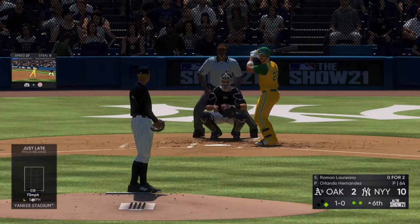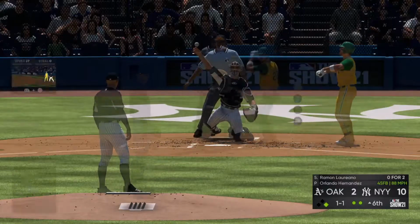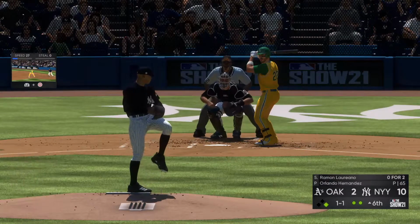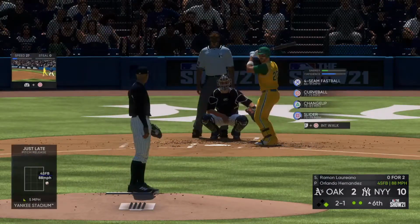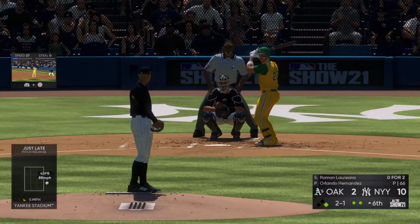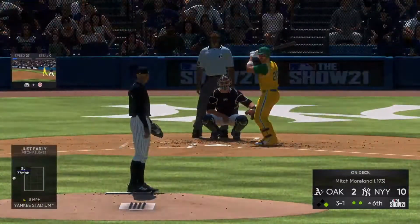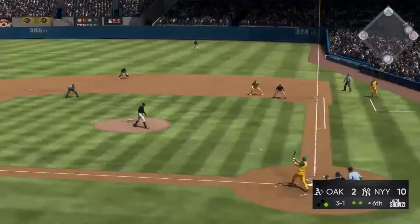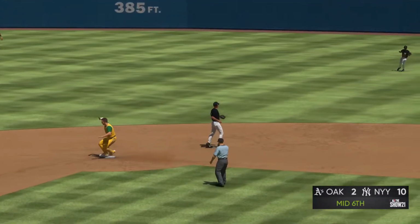Ball 1 to start the at-bat. Good fastball down around the knees there, taken for a strike. And he takes one off the inside corner for ball 2. 2 balls and a strike. Here it comes. I got 3-1. 3 balls. If I'm in the box right now, I'm coming unglued. He is going to throw something over the heart of the plate. Throw to second for the force out, and the side is retired.